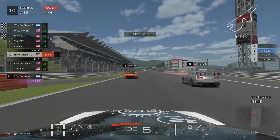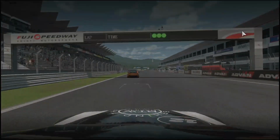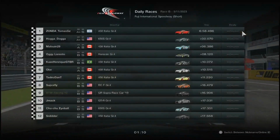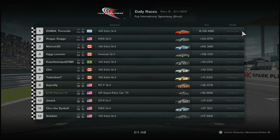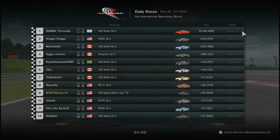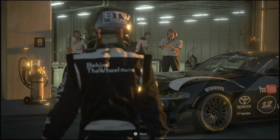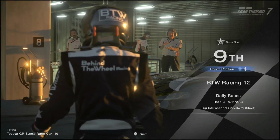That Nissan picks up a penalty, and then that Lexus is going to finish right in front of us. So we are going to end up in 9th place. Again, nothing super special, but we did receive a clean race star on this one. So, always happy to see that. At least I'm not creating any issues for any other drivers, and gained a few places.